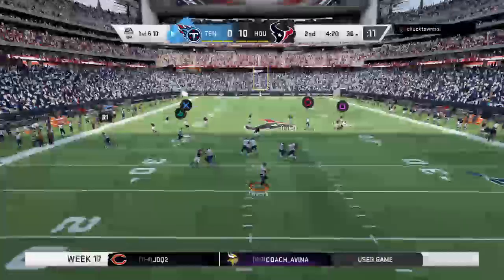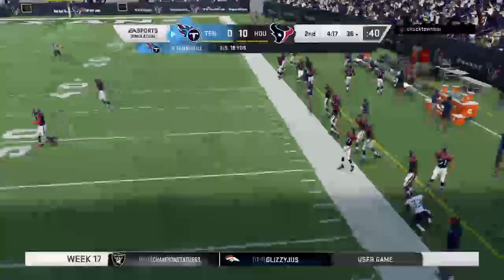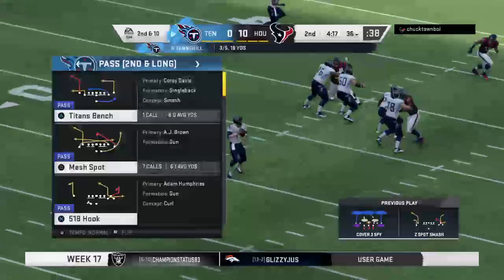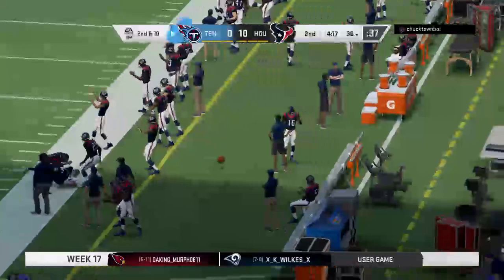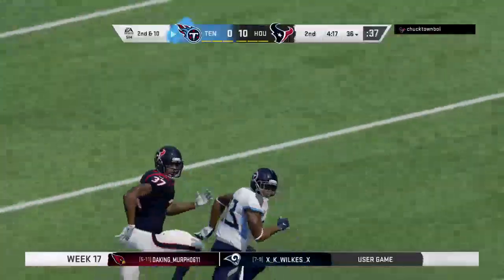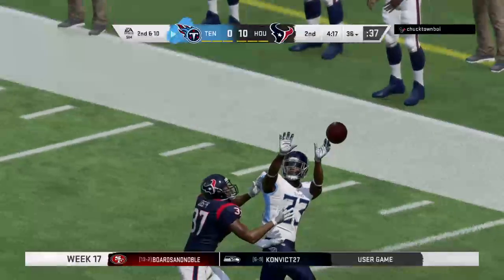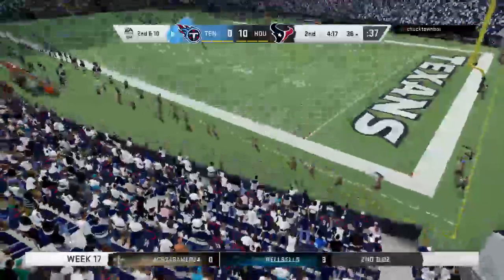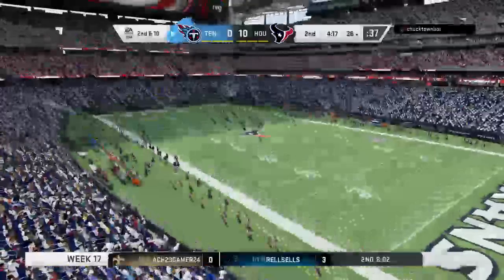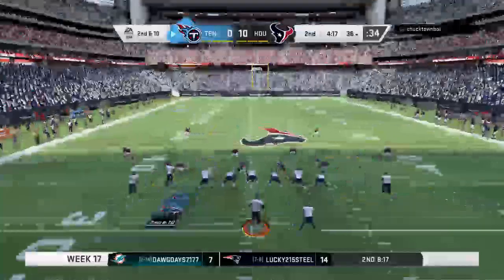On 1st down, it's Tannehill. And that's going to be incomplete. Too tough to hold on to that one. It's 2nd down. Didn't have a receiver open downfield, and as it turned out, couldn't even find his outlet man because of the coverage. It was way too tight, unable to find anyone open. They'll try again from the 36 on 2nd and 10.